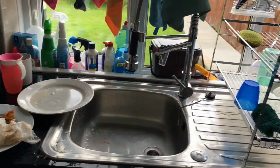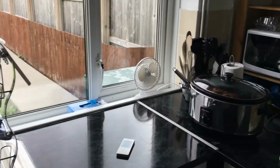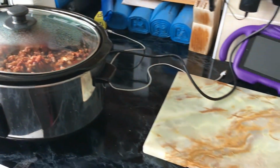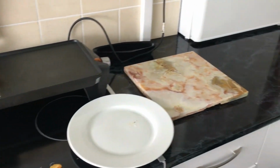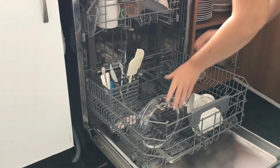This is the chaos that I'm left with after lunch. I need to unpack the dishwasher, put the dishes in the dishwasher, wipe down the surfaces. My supper is on the go. I've got spaghetti bolognese in there. It's in the slow cooker about 5 to 6 hours, and it gives it a nice time to mature. I've got to clean up the George Foreman, wipe down the surfaces, but first I need to empty the dishwasher.